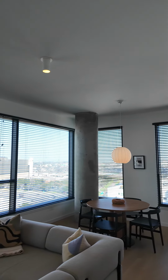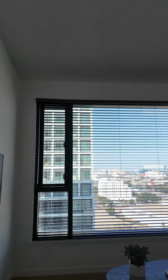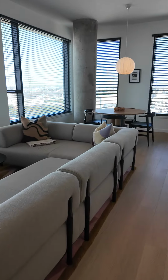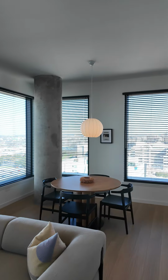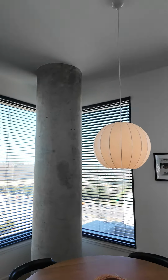And then this, look at this living room area. Isn't this stunning? This is perfect. It's so gorgeous. Look at this. So you're gonna have amazing views, and you're gonna be able to enjoy sun. You're gonna see the city.